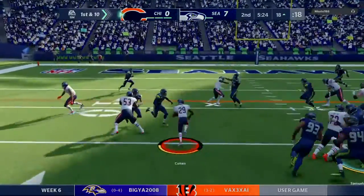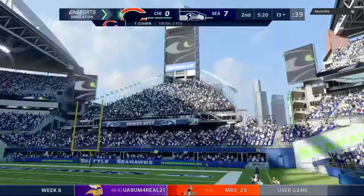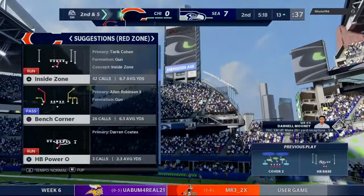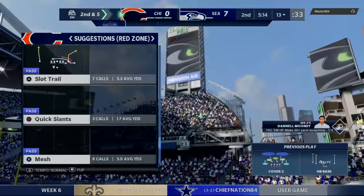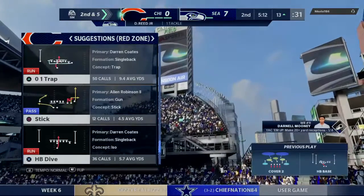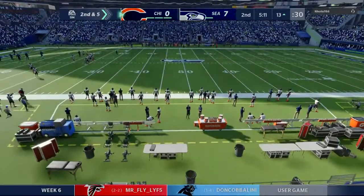Here's the first carry for Tariq Cohen. And they'll bring him down at the 13-yard line. Number 29, DJ Reed, who played in college at Kansas State, made the tackle. That's a strong pickup right there on first down. And as this drive goes on, we're seeing an offensive line and running game imposing its will.